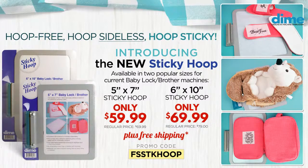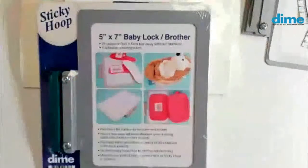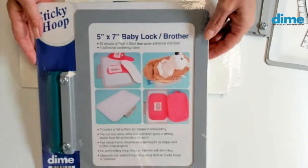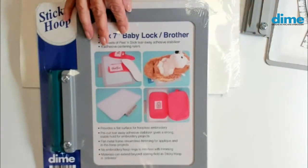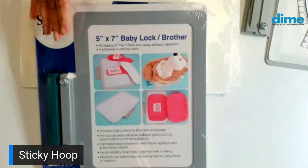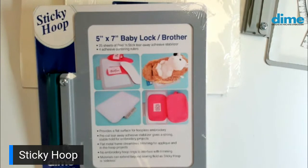So let's go on over to camera B so you can take a look at how it comes. Right now, we only have 2 models that are available. We have a 5x7 and a 6x10 for Baby Lock Brother. The reason that we started in that fashion was because we want to make sure that people like it. We didn't come out with the entire line.